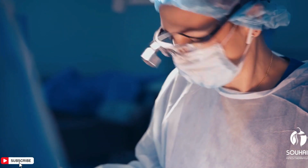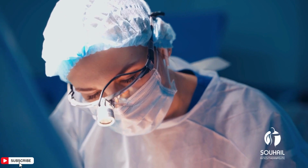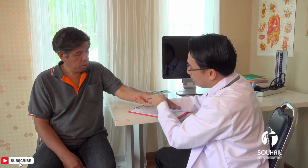Surgery. In rare cases, surgery may be necessary to remove a hematoma, particularly if it is compressing nearby structures or causing other complications. It's important to seek medical attention if you experience a hematoma that is large, painful, or associated with other concerning symptoms, such as fever or signs of infection. Your healthcare provider can assess the severity of the hematoma and recommend appropriate treatment.